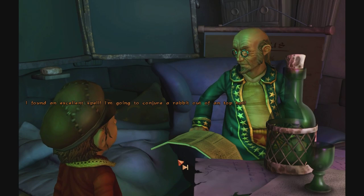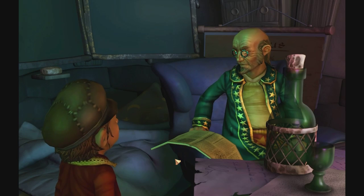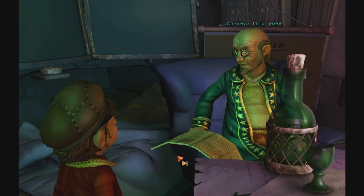I found an excellent spell. I'm going to conjure a rabbit out of a top hat. I'd prefer something with sheep. But don't let me stop you. Right, you won't believe your eyes. I have to study some more. Goodbye, Mr. Teacher. Goodbye, little pupil.